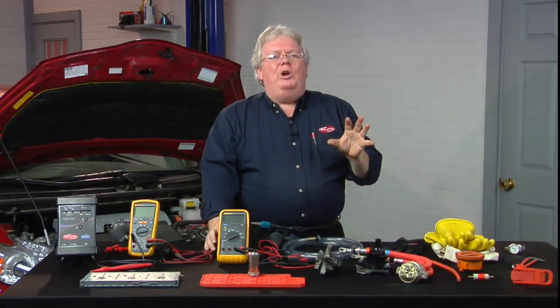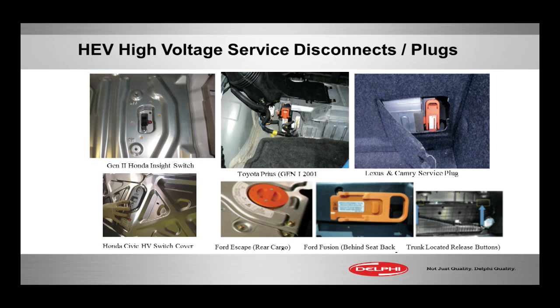Now, looking at where those service plugs or switches are, here's a little sample. There's the Generation 2, the newer Insight that has a hatchback and 4 doors. You pull out all the trunk stuff in the hatch area, like the spare tire and so forth, and you come up with this little panel you remove, and it looks like a switch or a breaker in a breaker box. The same thing in the older Honda Civics and Accords. You take the bench out of the rear seat, you take the back of the rear seat off, and there's a little panel you remove with 2 torque screws, usually tamper-proof torque screws, and there's that switch you're going to flip down.